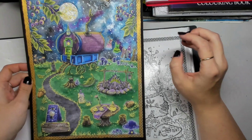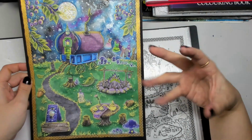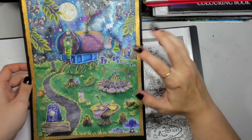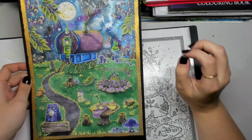So this is why there's lots of purples and greens, because her magic is like purple and green. And she's very celestial based, so we've also got lots of stars and stuff. And yeah, it turned out so beautifully.